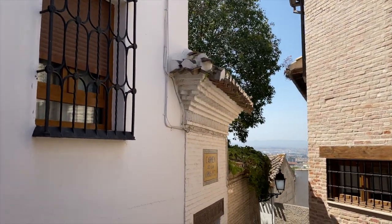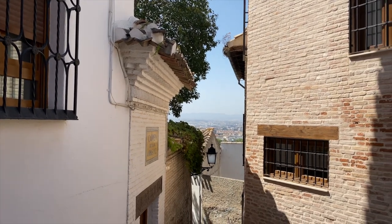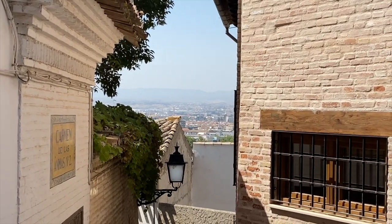And then a beautiful panoramic view of the city.